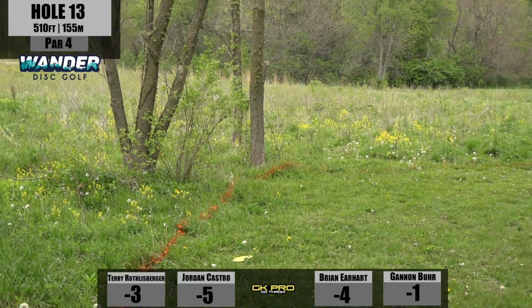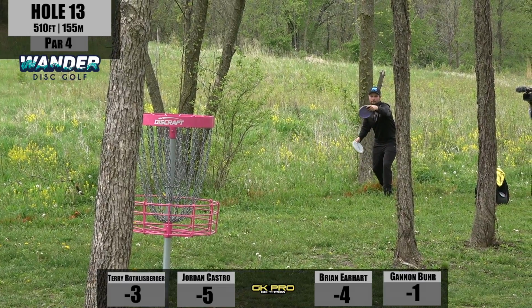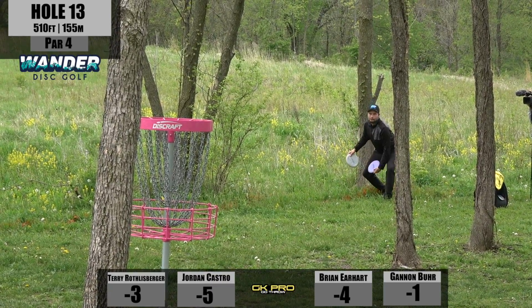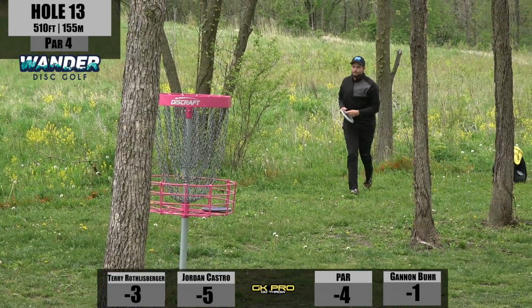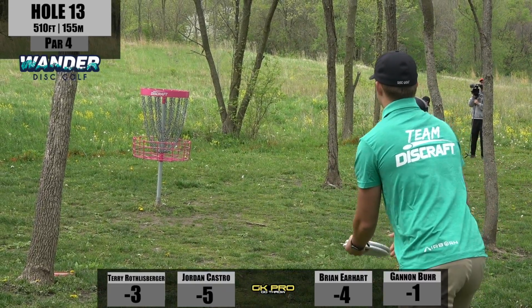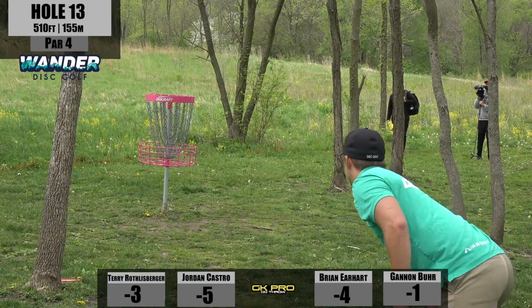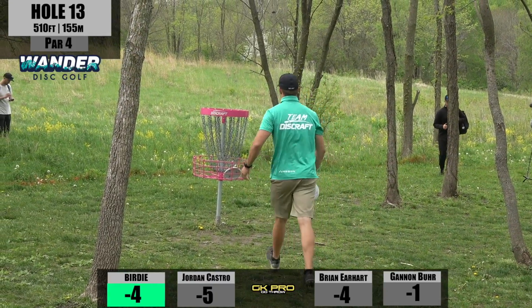And as unfortunate as that looks, I knew I made a mistake on that one. I shanked it a little bit too far right, so I'm okay with being out of bounds there. If I had missed that putt, I might not have been okay with it, but that was nice to get. And Terry carding another birdie.